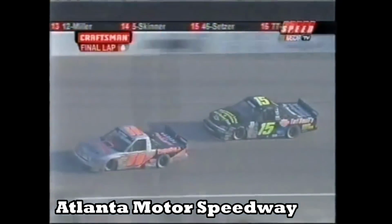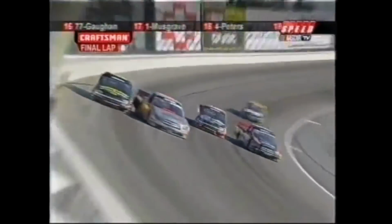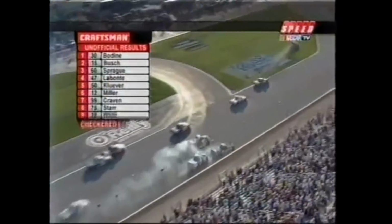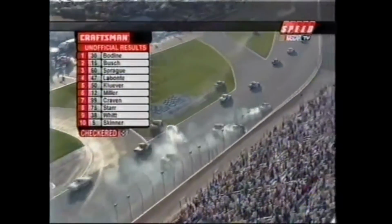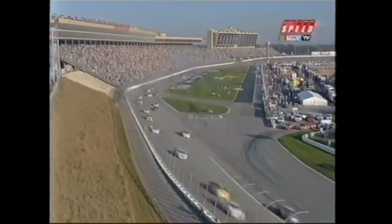Try to block. Can he block Kyle Busch? Kyle Busch looks high. They go through 3 and 4. Here comes Jack Sprague up high, and here comes Johnny Benson. Benson's going to slide out of 4. Sprague's going to slide out of 4, and Kyle Busch is going to win this race. What kind of finishes can we have here? Bobby Labonte got hit hard by the 50 truck. And then the 75 came along, but what amazing finishes we've had here at Atlanta.